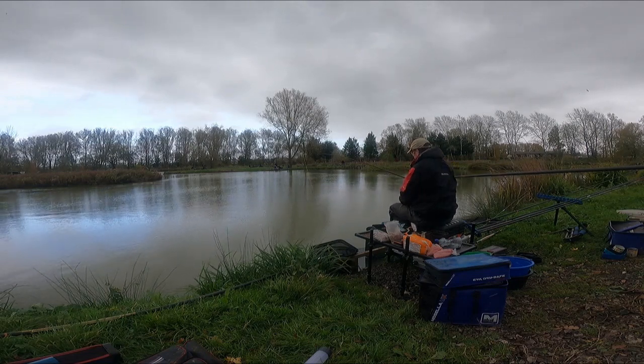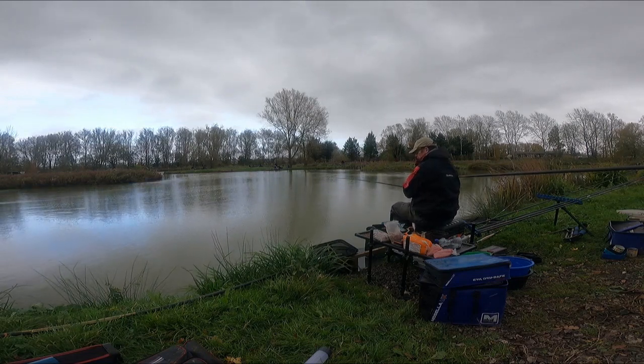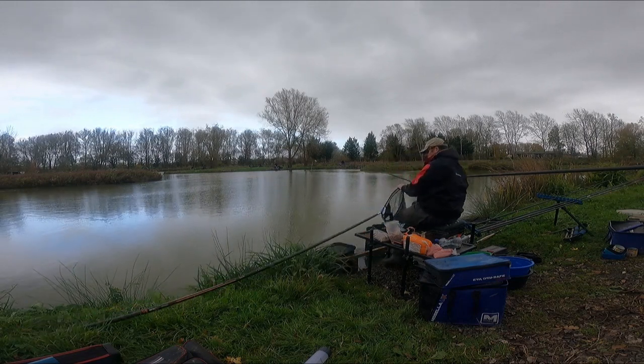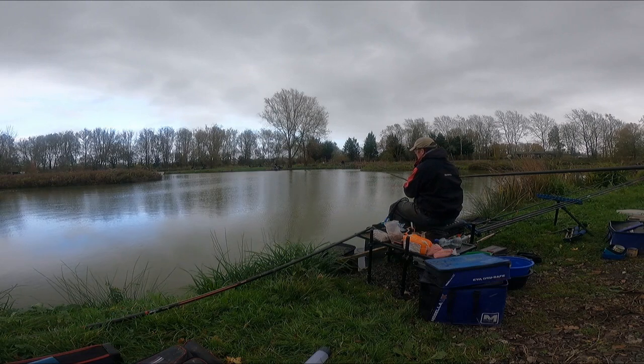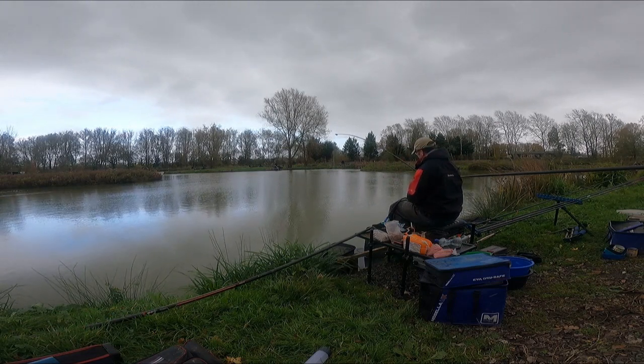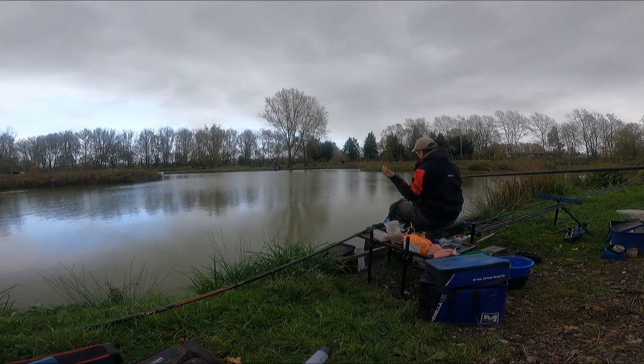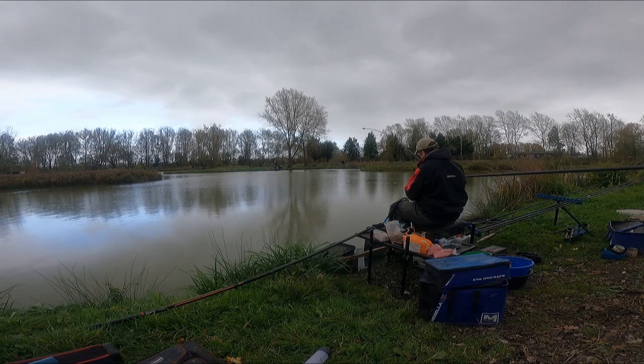So the edge rig was 020 straight through, with a size 16 hook. And I just fished a 6mm expander to start off with and literally just starved them on the hook, really. Fed micros and a few 4mm via a toss pot, and I did loose feed a few 4mm just to make a little bit of noise down the edge.